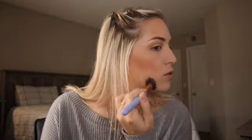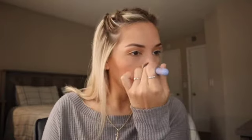Have a little bit of setting powder right here that I didn't get away. All right, so now that you're done with that, I'm going to go ahead and put just some mascara on. You can curl your lashes if you want. I'm not right now because I don't have my lash curler with me, so I'm just being lazy and not getting up to get it.